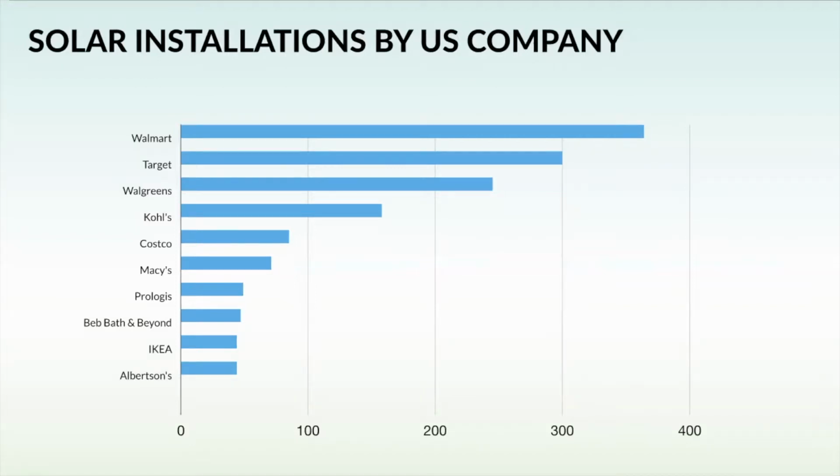And what you'll notice is that there's a lot of retailers on this list. A lot of box stores have large roof spaces. And for a long time, that was really the only option for going solar, was on a roof space. Now we have many more ways companies can go solar, and we'll get into those in just a minute.